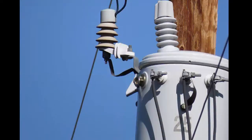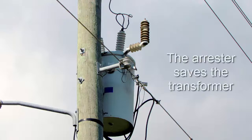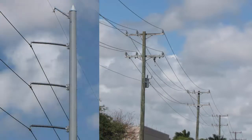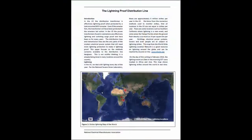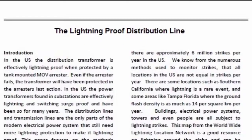In most parts of the world, the distribution transformer is effectively lightning-proof when protected by a tank-mounted MOV arrestor. Even if the arrestor fails, the transformer will have been protected in the arrestor's last action. The distribution line and transmission lines are the only parts of the modern electrical power system that still need more lightning protection to make it lightning-proof. This video and paper focuses on the methods currently available to the distribution line designers to make their lines lightning-proof.